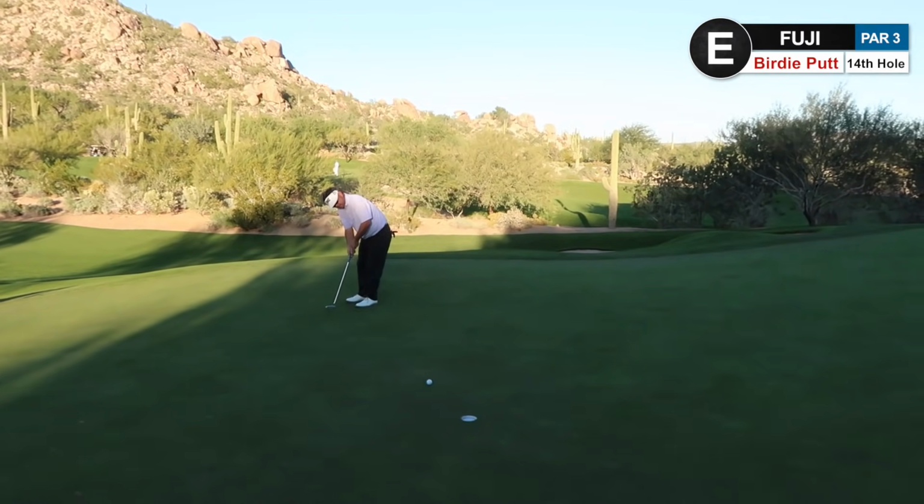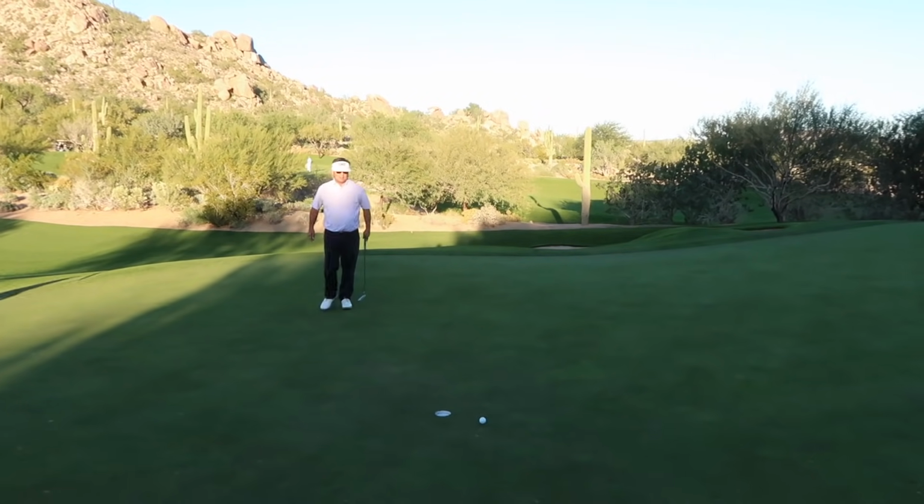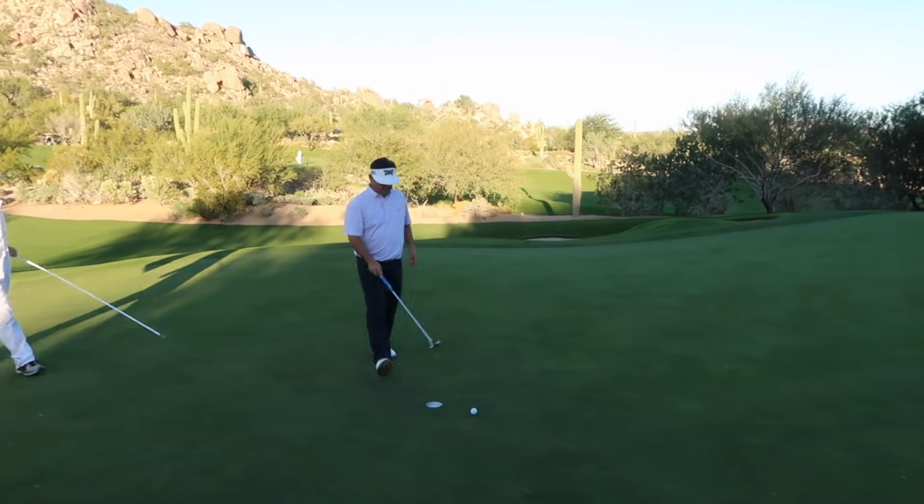Great roll. Does it stay in the line? Oh, it catches the lip. Brutal. Good par though, good par.